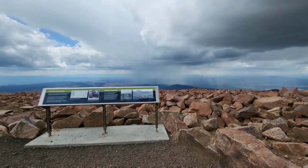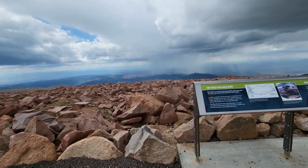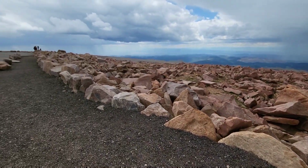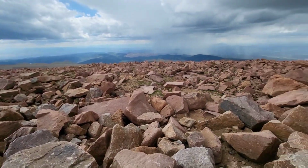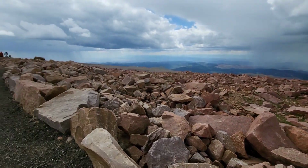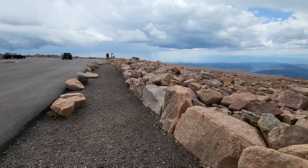So it is absolutely beautiful up here. They have it really nice set up. They have the little areas where you can take a look from here, or if you're more adventurous, you can walk out on the rocks. So people are out there taking pictures on the rocks. I mean, to each his own. I'm probably not going to do that. Yeah, it's absolutely beautiful once you get to the top of the peak.